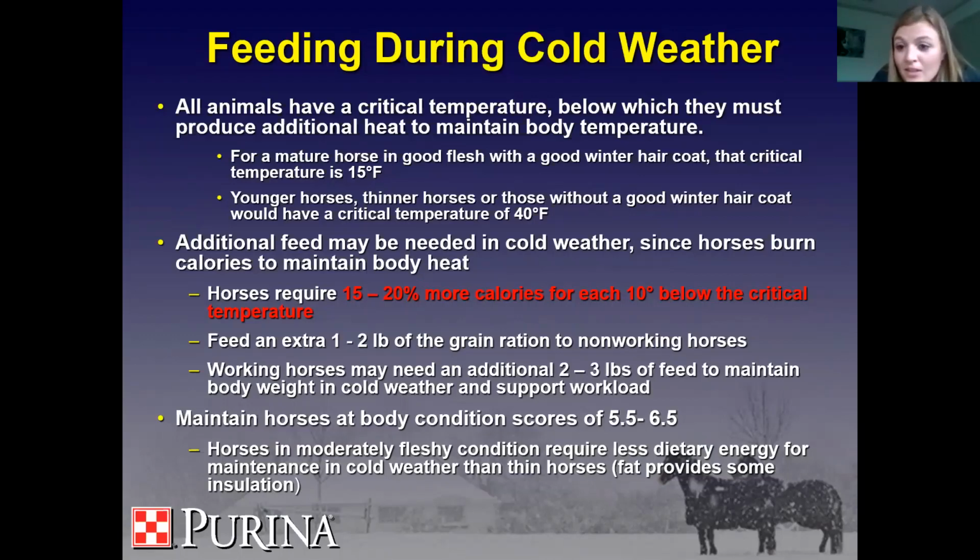And I know in Nebraska and Wyoming, we don't get above 40 degrees for weeks at a time. So if you've got a younger, thinner horse, you really are going to have to supplement them with the forage and the energy or calories to get them through the winter, or they're going to lose a lot of body weight. And when they do that, they can have some other issues.